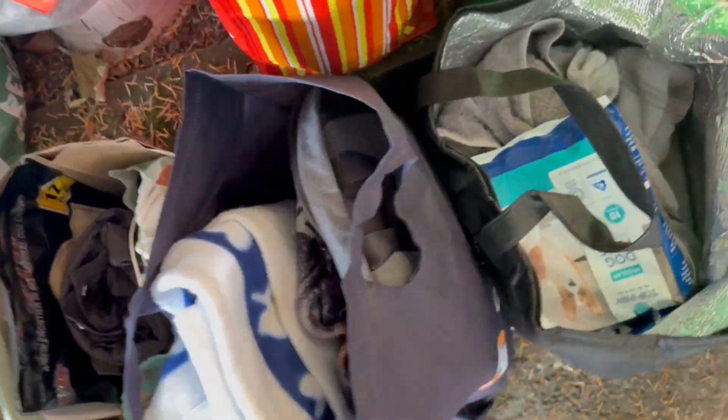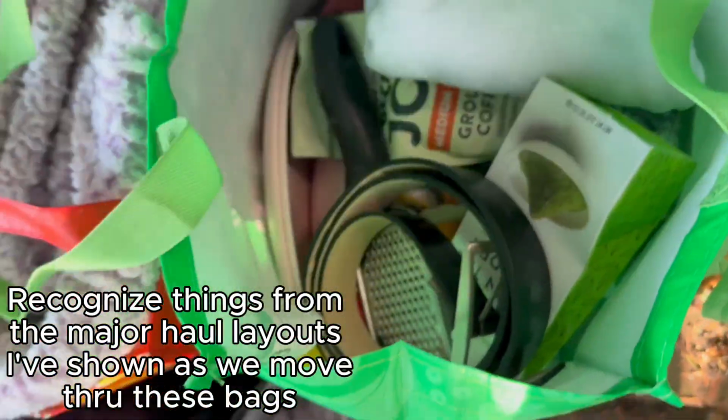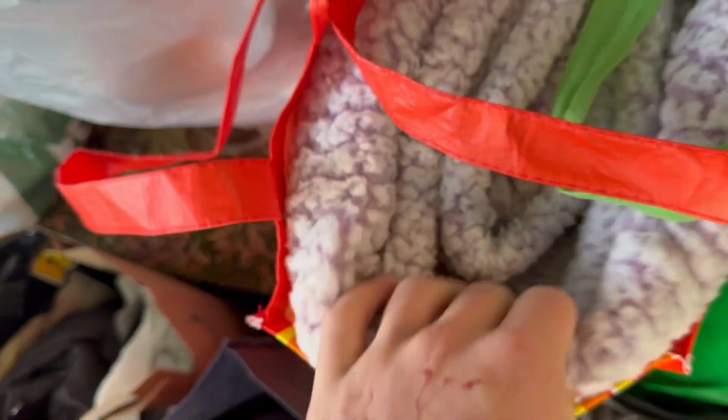This is a brand new backpack in here. Still has the tag on it at the bottom, never been used. That was in a dumpster. Puppy pee pads, some towels and linens in here. This is assorted food products, kitchen essentials. As you can kind of see, I just throw out the bag there. Yep. Another fleece blanket is what's in this bag.